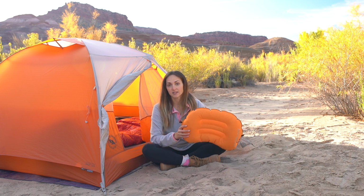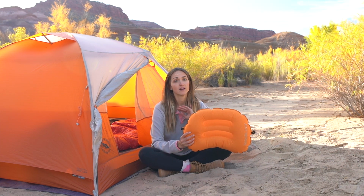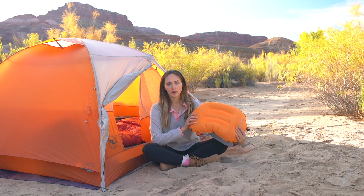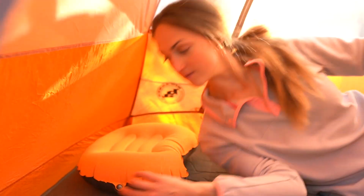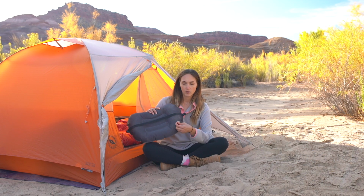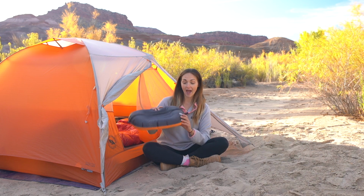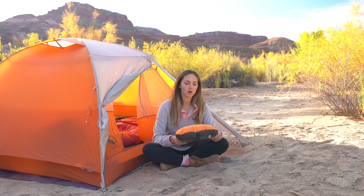This is an Amazon find. I've never seen this in a gear store. It had really good reviews and a lot of them. This is the 2.0 version. I have to say, for the price, I'm really impressed with this pillow. It's pretty comfortable and it has a one-way valve, which none of the other ones that we're going to talk about have. And I think that's, again, pretty impressive for how affordable this is.